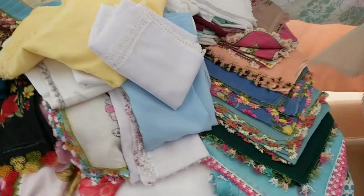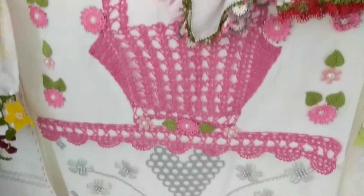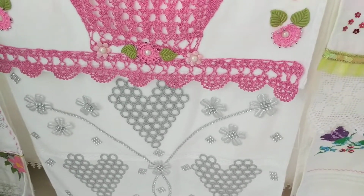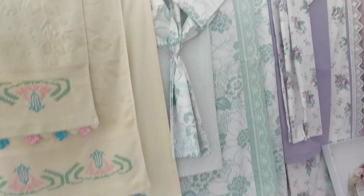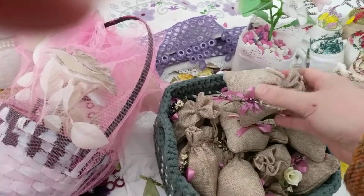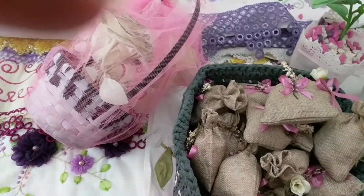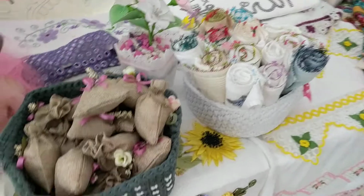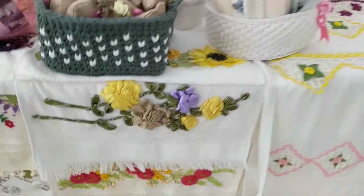Okay, as taping. Here are towels. Look at these. Oh my goodness. They did crochet, they did embroidery, cross stitch. Here are some sachets. These are nice. I still have the flu. Okay, aren't these nice?